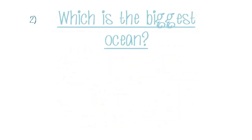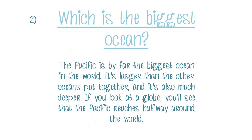Which is the biggest ocean? The Pacific is by far the biggest ocean in the world. It's larger than the other oceans put together, and it's also much deeper. If you look at a globe, you'll see that the Pacific reaches halfway around the world.